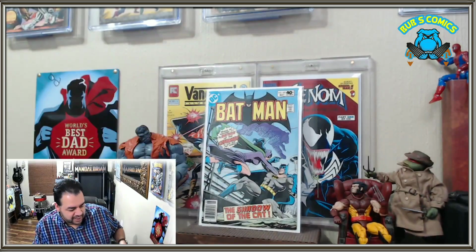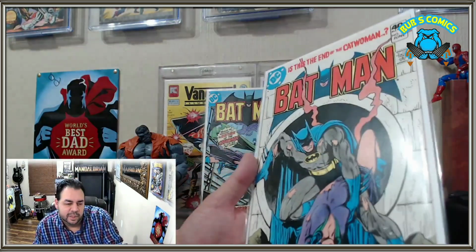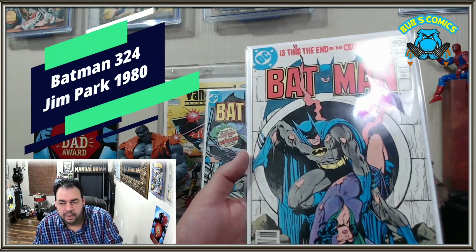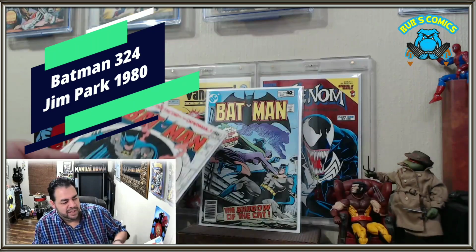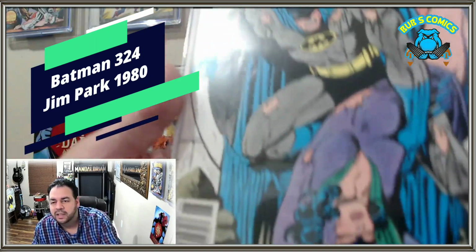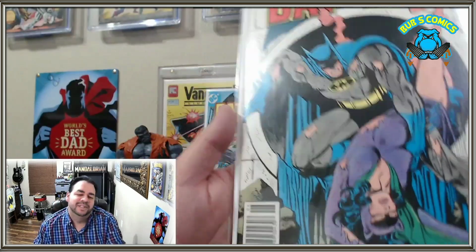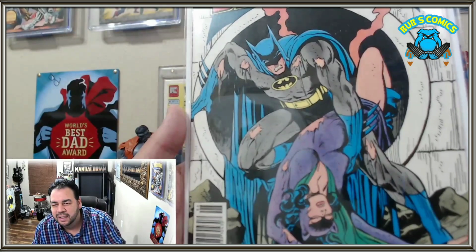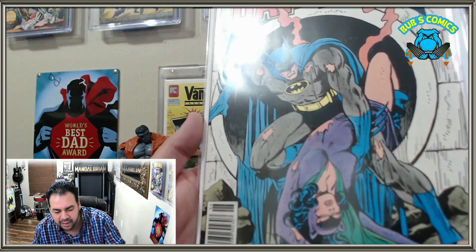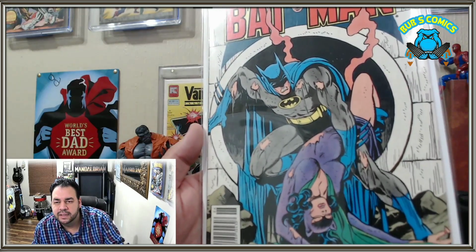And then we have the next issue, which is probably more recognizable. And that's this one, Batman 324. In the last one she's attacking him, and this one looks more like he's rescuing her. But look at that flop out. Call that a flop out cover. Boom. Just flopped out. That's amazing. That is some fantastic art. Pretty sure that's Jim Aparo doing the art on this.